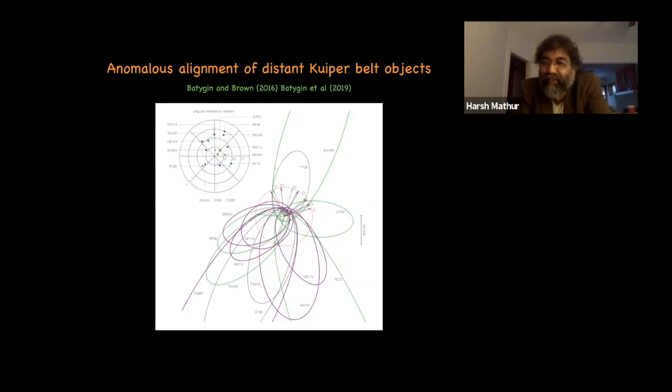Yes, they do have elliptical orbits as far as we can tell. None of them have completed these orbits because they take hundreds of years to go around, and we haven't been observing them for hundreds of years. But based on the observations we have, we can fit their orbits. And this is a rather busy picture. So what I want you to do is just look at those purple ellipses. There's about six of them.